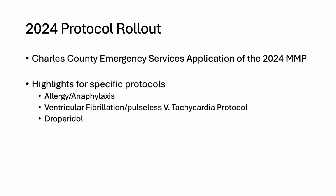Working with Captain Heather Szymanski, we're working on giving you our 30,000-foot view of the new 2024 protocol update and some tips and tricks that are designed to help you. To get to this, you've obviously reviewed the 2024 protocol changes. We're not going to deal with every single one of those. Rather, we're going to go through 3 of them.